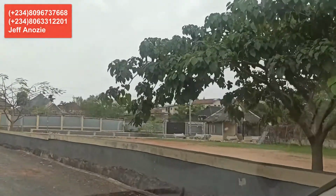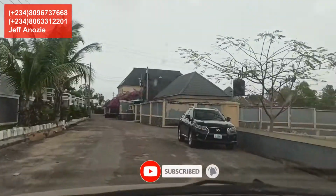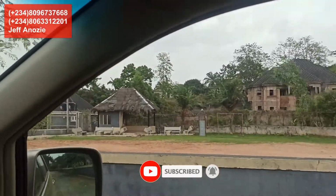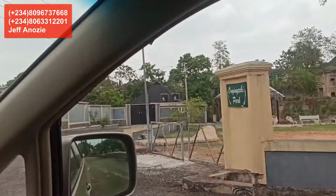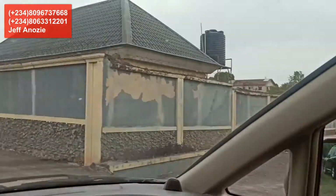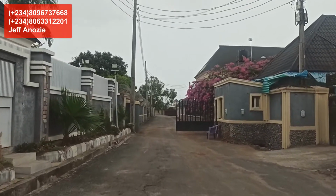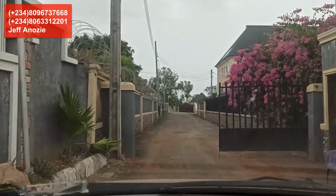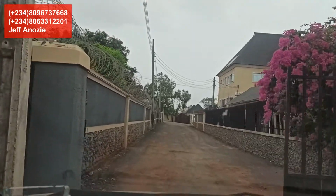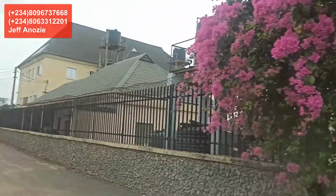So this is Oshimiri Estate, Oshimiri Private Estate. It's a beautiful estate actually. You can see the park. A beautiful house down there. This is the entrance into the estate. You can see it's a fine mini estate. Beautiful flowers.